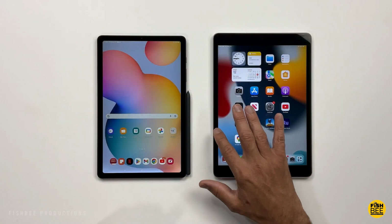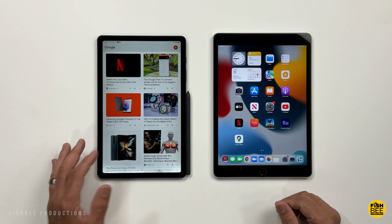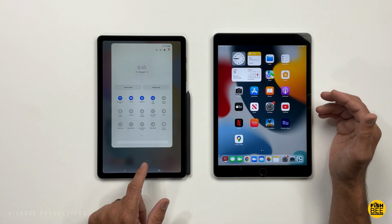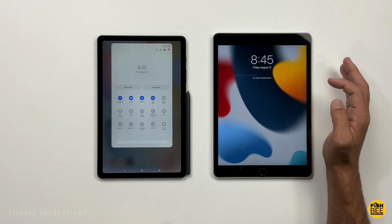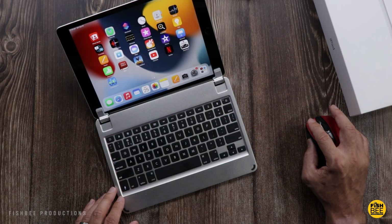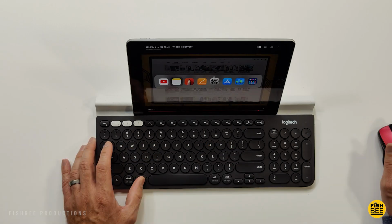Now the newer Tab S6 Lite launched with Android 12, and it's going to be a little bit different compared to the software on the iPad. You'll still be able to do a lot of the same things on both, although you've got Samsung DeX on the Tab S6 Lite, and you don't really have anything comparable yet on the iPad. You can also connect a keyboard and mouse to both of these, but it's not going to feel quite as polished as on the Galaxy Tab.